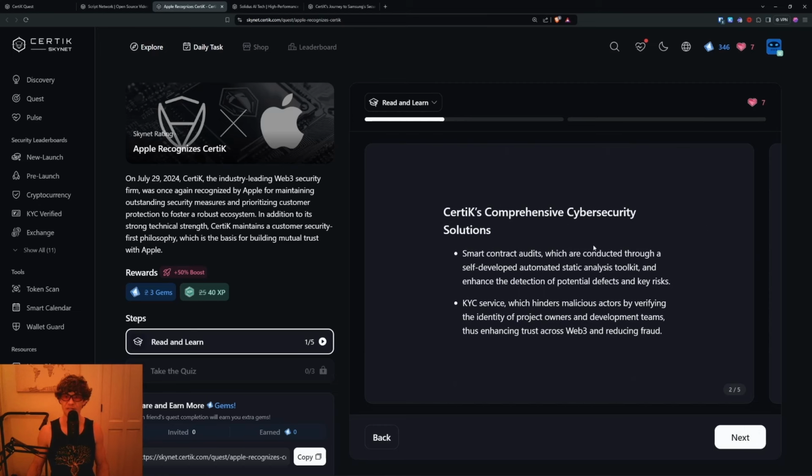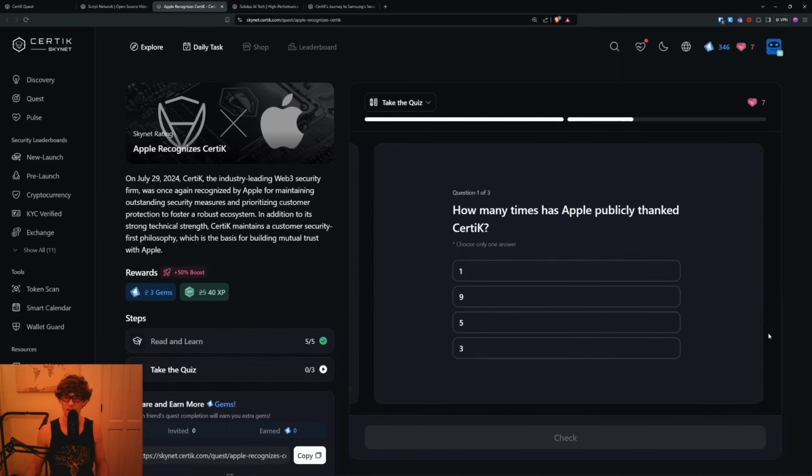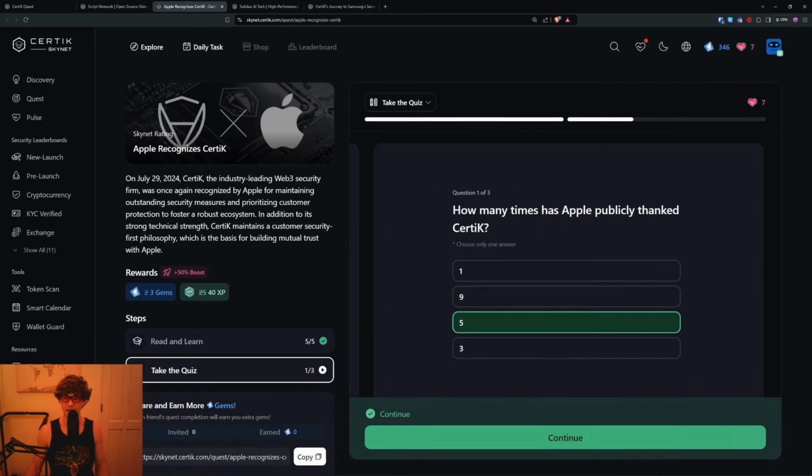So their comprehensive cybersecurity solutions, the smart contract audits, KYC services, the rating system, and CertiK Alert. And core vulnerability and exposure, which they identified multiple. So 2 different exposures. Interesting. So if you're a coder and you understand that. So how many times has Apple, is it 5? Yeah.